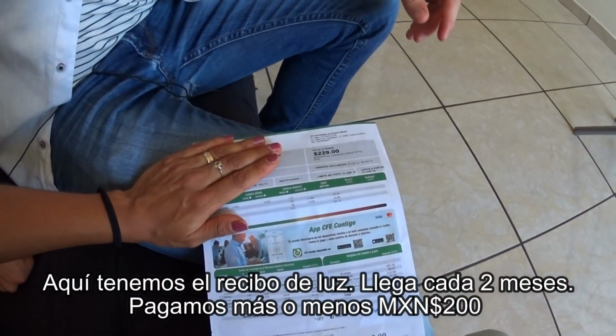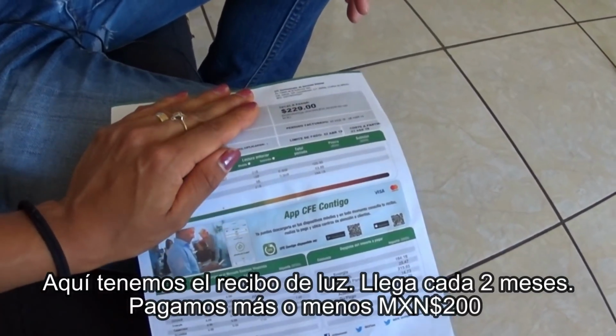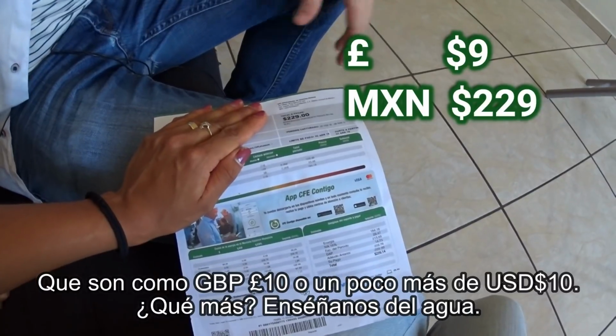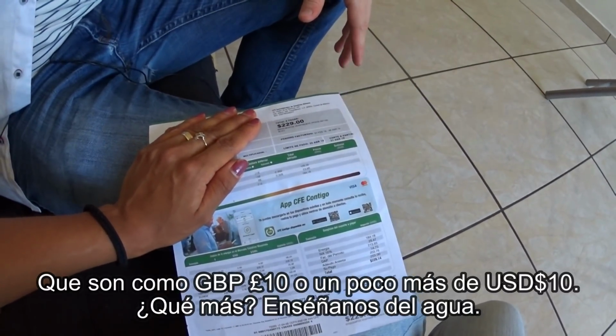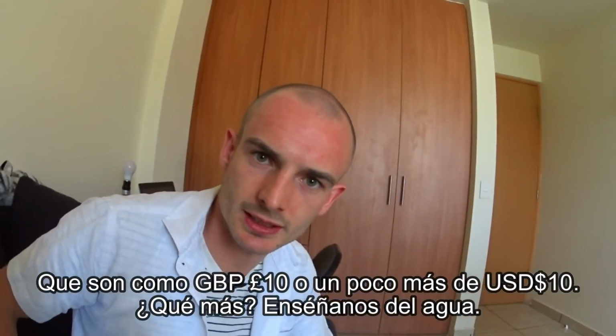Here we have the electricity bill. It comes every 2 months. We are paying more or less 200 pesos, which is just under 10 pounds or just over $10. Yes. What else? Can you tell us about the water?